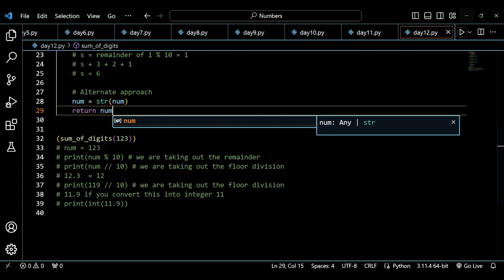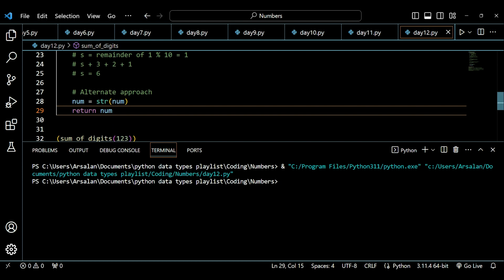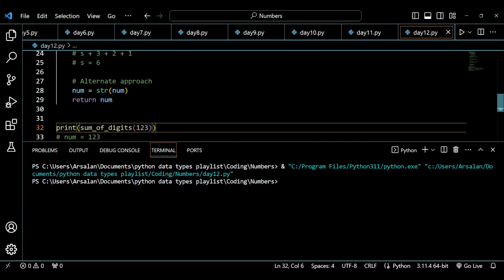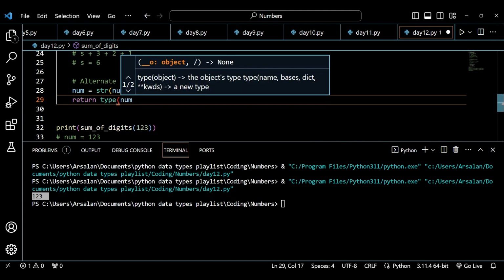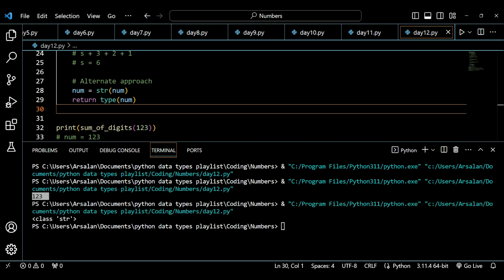Now I will tell you each individual step, so that you know exactly what I'm doing. I am returning this number, and I have to print this value too. If I print this value, I will get the sum of digits as 123. We know that it is 123, but if I return the type, the type of this will be str, class str.